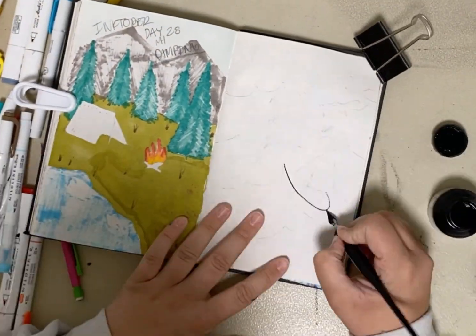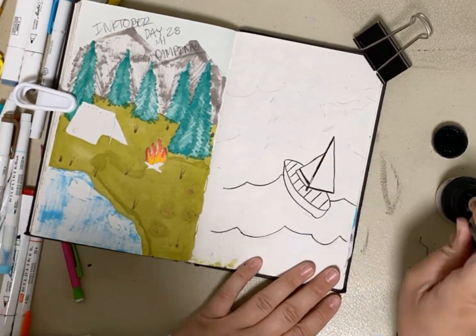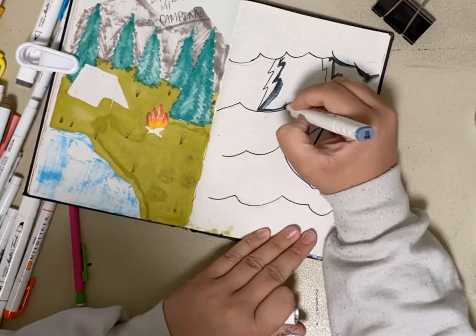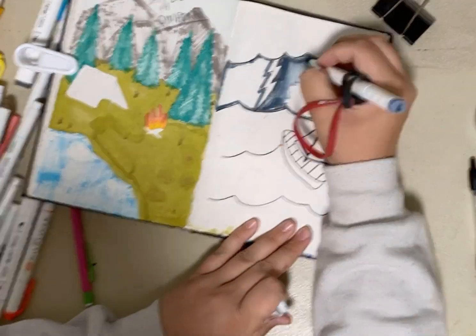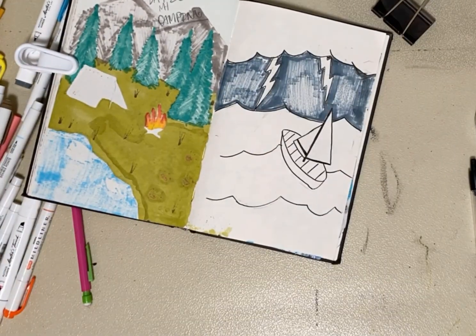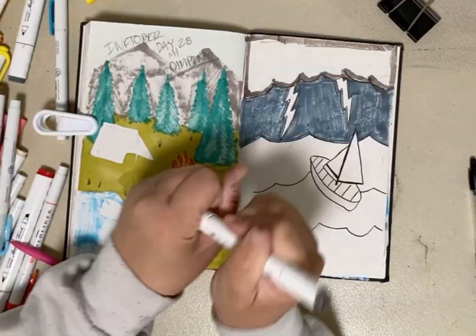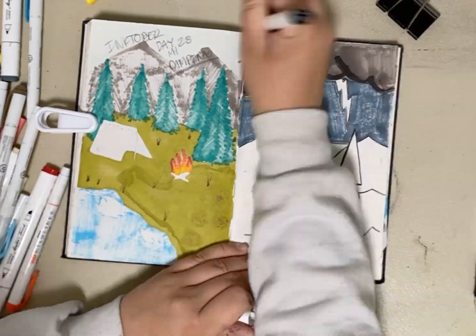Day 29, the prompt was, you know those movies where they're on a boat and they get into the storm and it's the worst thing. It's super crazy and hectic and dangerous. So that's what I did. I did a little sailboat going into a storm, because that's kind of a big storm, you know. I don't know, but it is one of my favorites and I really like it.